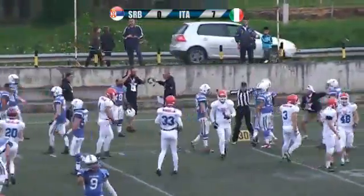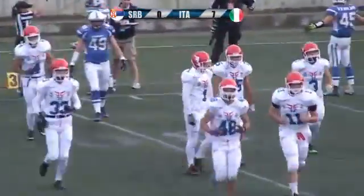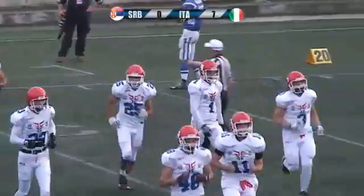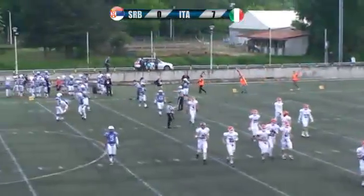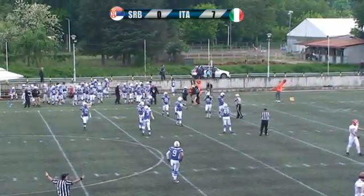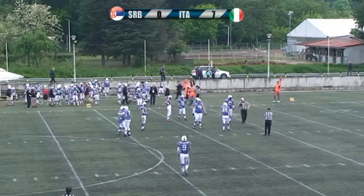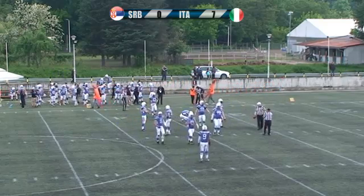Finally tackled by number 31 on the Italian roster, Lorenzo Capuano, for a spot on the 30-yard line. Will be 1st and 10 Team Serbia. The returner was Nebojša Protic, running back on Team Serbia.